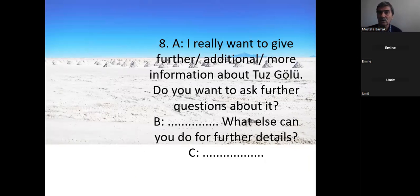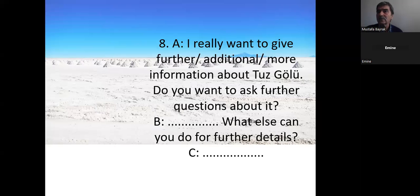What else can you do? Can you do for further details? I can give you some further documents. Okay, I can give you some further documents about that lake. Okay, I can give you further documents, more documents, or additional documents about Tuz Gölü.